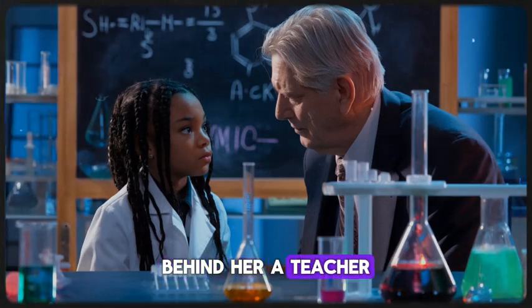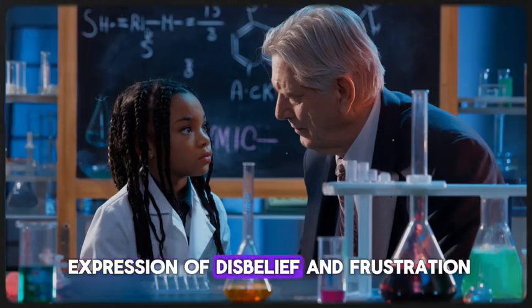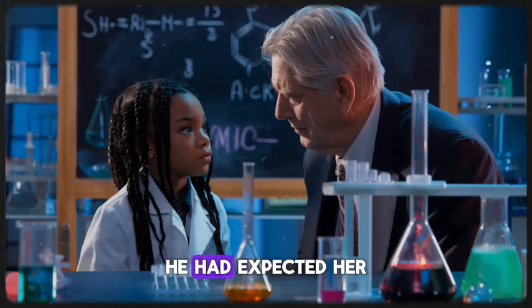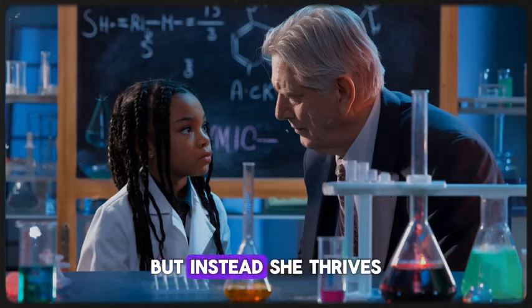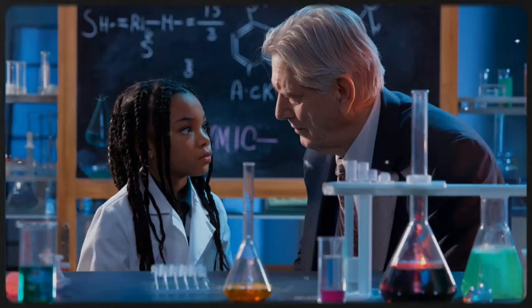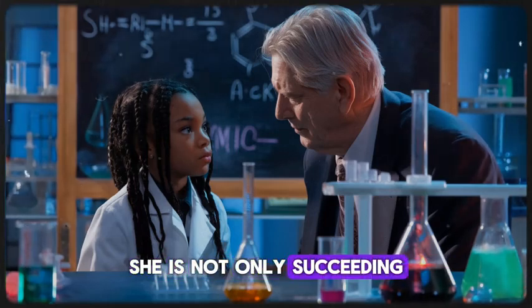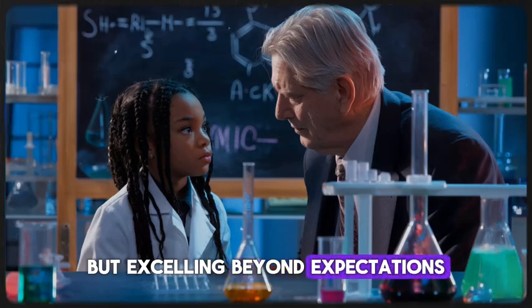Behind her, a teacher stands in the shadows, arms crossed, with an expression of disbelief and frustration. He had expected her to struggle, but instead, she thrives, her natural talent shining through. The scene captures the moment of realization. She is not only succeeding but excelling beyond expectations.